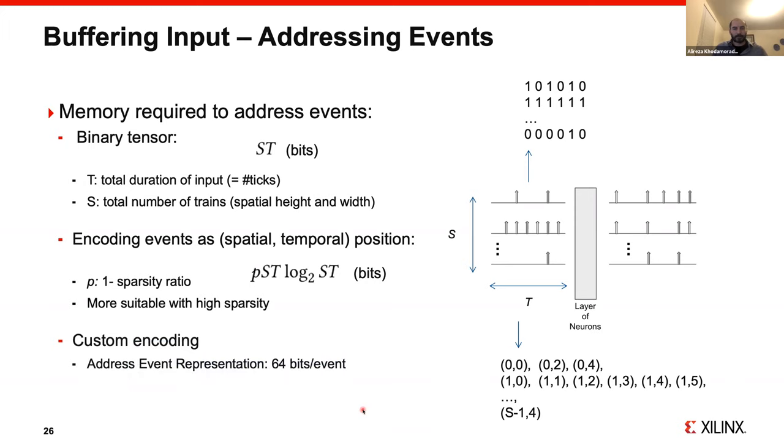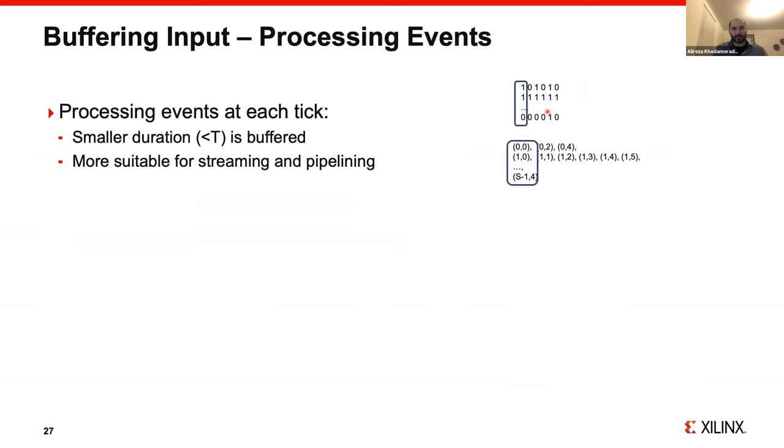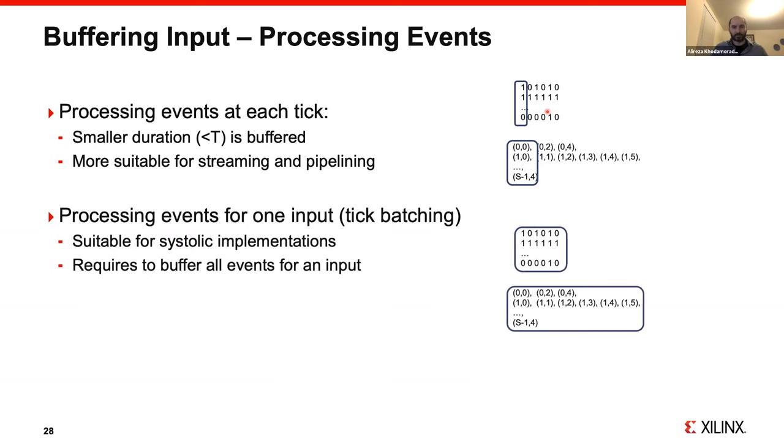There are also custom encoding schemes that require more bits to represent an event. For example, address event representation uses 64 bits per event. In S2N2, we use binary tensors to store inputs to each layer. There are two ways to process these events. One, processing events at each tick, which requires less buffering and is more suitable for streaming. Two, processing all the events together, or tick batching, which requires larger buffers. In S2N2, we do not use tick batching.